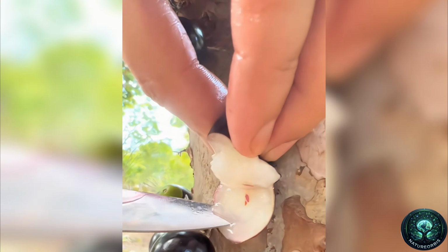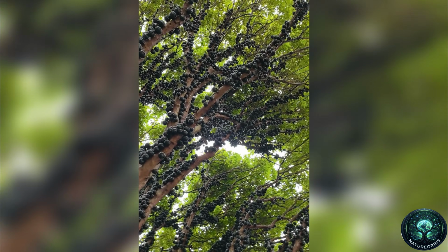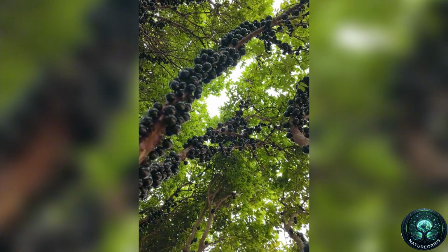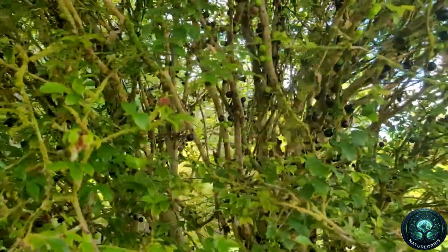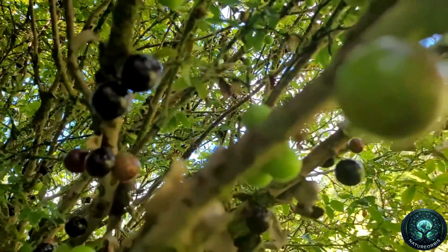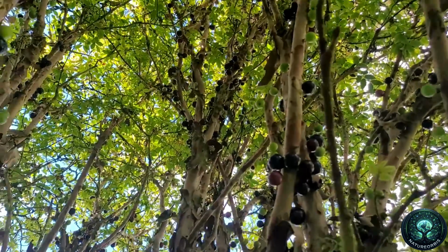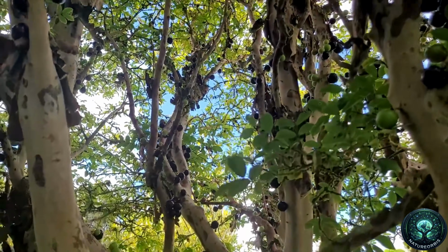Some jabuticaba trees can live for over 100 years and grow up to 40 feet tall. The fruit is sweet and highly valued in South America, often used to make juice, wine, and desserts. But visually, the tree is what truly fascinates people, as if the trunk itself had suddenly come alive.